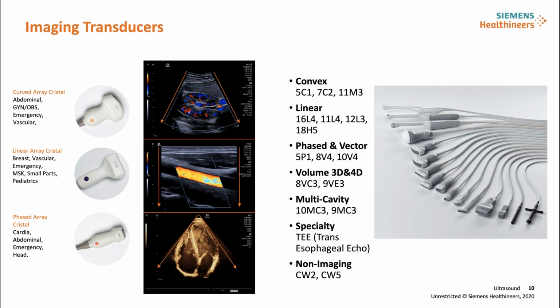So if you want to see the heart in ultrasound, you have to have a small probe that fits between the ribs. If you fit between the ribs, you will have a small window at the top, and then you can see the inside of the heart very well. So you need this kind of small footprint probe, and they're called phased array most of the time. But then there are different levels in each one of those.